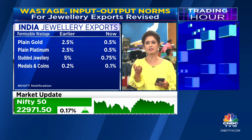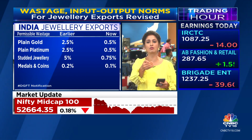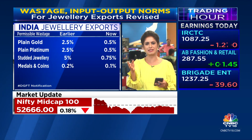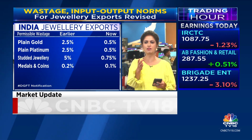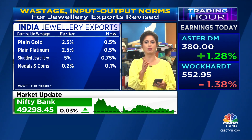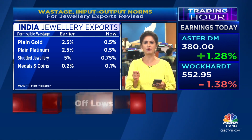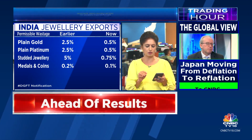And if you were buying studded jewelry, for gold, silver and platinum, again, the wastage that the jeweler could charge you was 5%. Now it's less than a percentage point. Same goes for gold and metal coins as well, medallions, etc. Earlier it was 0.2%. Now the wastage that they can calculate and charge you is 0.1%. So that's pretty interesting, because it is disappointing clearly for the smaller jewelers, but from a consumer point of view, this is quite on the positive side.